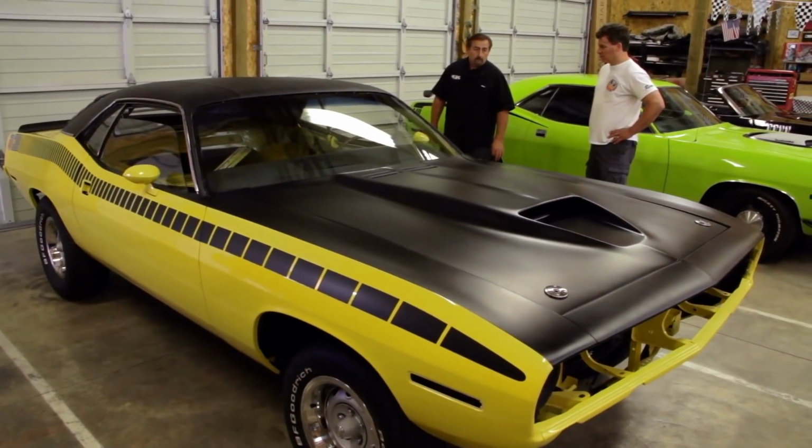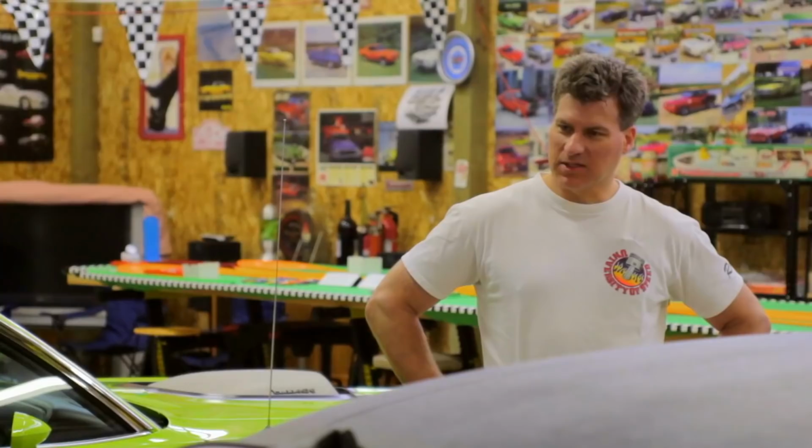He was blown away. You can see in the video when he looked at it, he damn near had a heart attack when he saw the paint on it. It was that beautiful. Yeah, I knew it was a good car, you know, underneath. So this is a second life for it. And this is right now. I couldn't be happier.